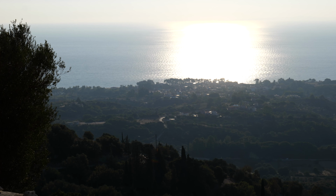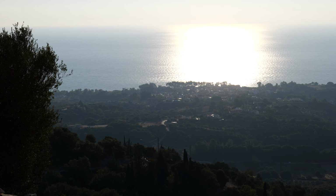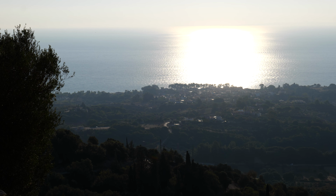I'm not sure how much you can see with the sun right behind me, but way down there you can maybe see the trees just against the sparkling sea. That's the modern village of Skala. So it just goes to show how high up old Skala is from the new Skala and how far they had to come from the sea.